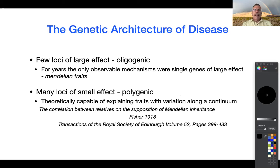So the thinking, the development of polygenic risk scores is based on some basic characteristics of the genetic architecture of disease. So early on in genetics, in human genetics, I should say, there was a focus on a few loci of large effect. That was what we knew how to identify, how to study. So Mendelian diseases, recessive disease, dominant disease of large effect, which could be mapped to single loci.